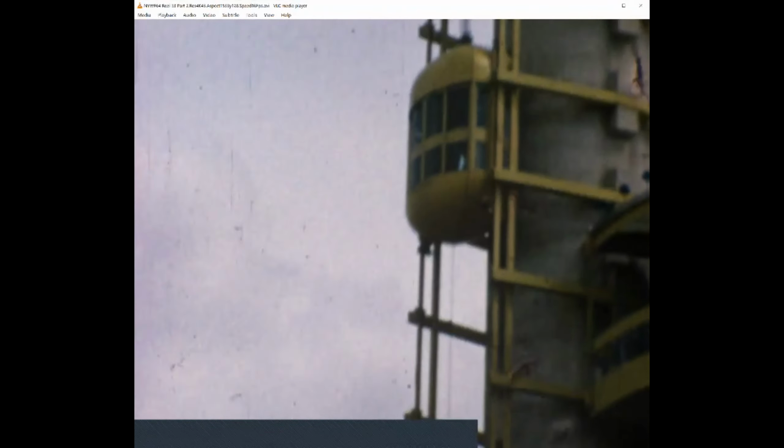See, there it goes again. Yeah, now it's moving at the right speed. Yeah, it's moving pretty good.